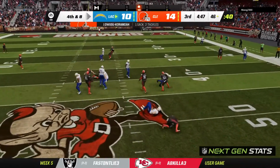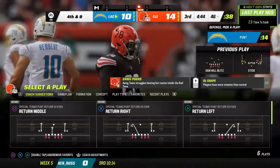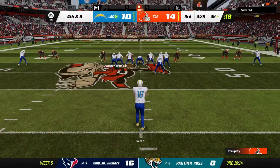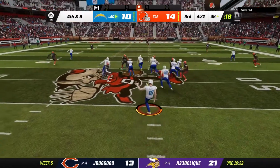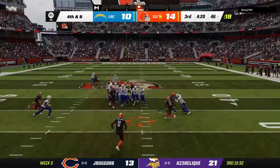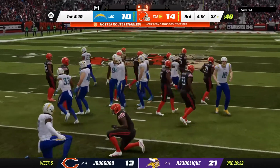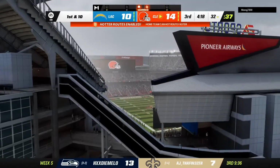And the Browns pressure gets to him that time, and he's going to go down. It's J.O.K., Jeremiah Owusu-Koramoah, in there for the sack. Here's J.K. Scott now, as he should be able to pin him back deep here with his first punt. So possession goes over here on the punt, and the Browns will take over 1st and 10.